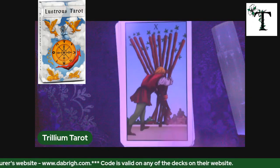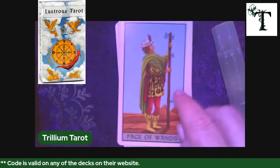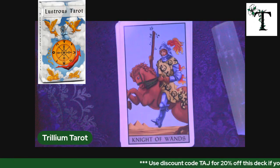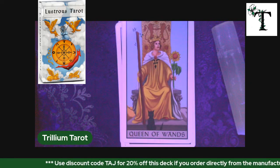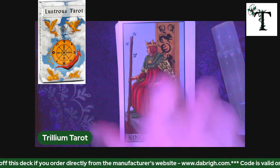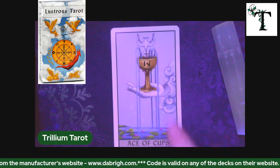I'm all about tradition, but I'm also about progress. So I'm really happy that this deck is out there. The Knight of Wands, Queen of Wands with her black kitty cat, you know me and cats, and the King of Wands.